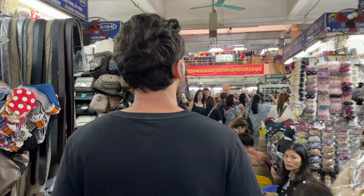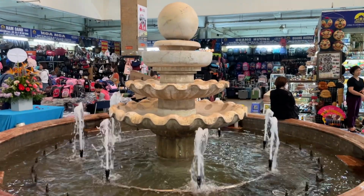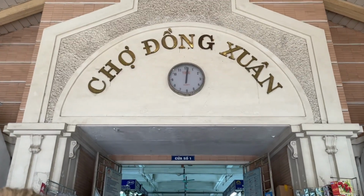It appears we've made it to an indoor mall. There's a ton of shops around us. We just decided to come in because the building looks really cool. I would definitely not be able to pronounce the name of this place, but at least you saw how it was spelled. This is a really cool area, and they're selling pretty much anything that you could want. Mostly clothing, but there's other things too.